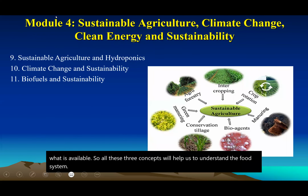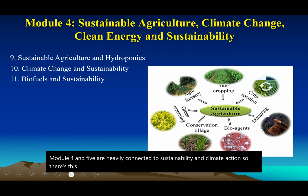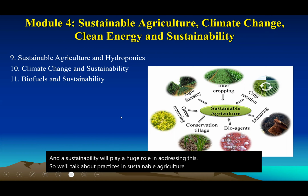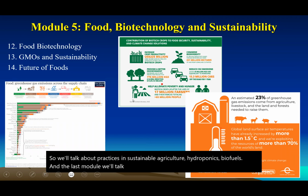Module 4 and 5 are heavily connected to sustainability and climate action. So there's this huge relationship between energy crisis and the food crisis that we are currently seeing in the world. And sustainability will play a huge role in addressing this. So we'll talk about practices in sustainable agriculture, hydroponics, biofuels. And the last module will talk about the promise of food biotechnology.